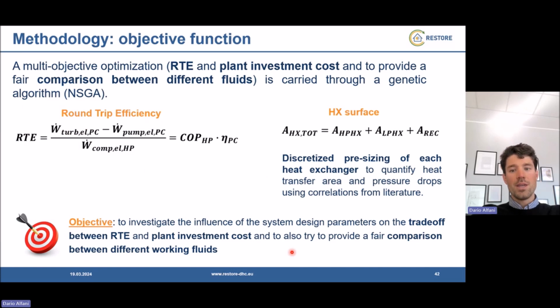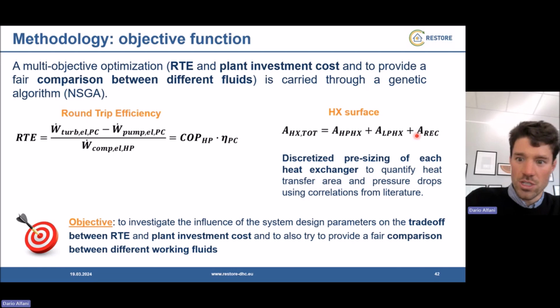In this case, the figures of merit that we want to optimize are mainly two. One is focused on the thermodynamic performance of the cycle, which is the round trip efficiency, so the product between the coefficient of performance of the heat pump and the efficiency of our power cycle, which in this case obviously is our organic Rankine cycle. Differently, not having actually a precise set of cost correlations in order to assess the investment cost for this kind of system, we decide to use as a sort of proxy for the total cost of the system the overall heat transfer surface, computed as the sum of the high pressure heat exchanger, low pressure heat exchanger, and the recuperator, which is used in the system in order to increase efficiency.